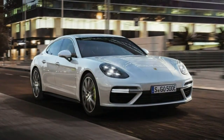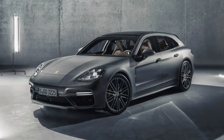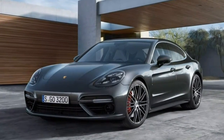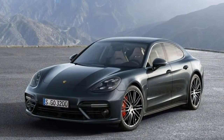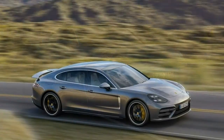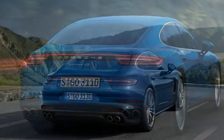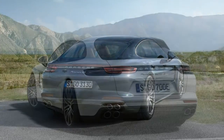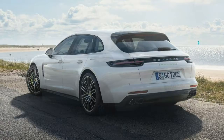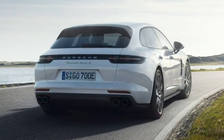Utility. While the Panamera isn't exactly a class-leading cargo hauler, it does a decent job of fitting your gear. The standard Panamera and the executive both offer 17.4 cubic feet with the rear seat backs in place, while the Sport Turismo offers 18.3 cubes. The 60-40 split folding rear seats are standard. Technology. As you'll probably expect, the Panamera has a number of high-tech features available. Items such as Apple CarPlay and Android Auto are standard, and available safety features include night vision assist and lane departure intervention.